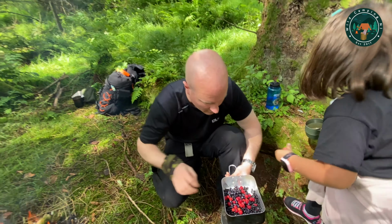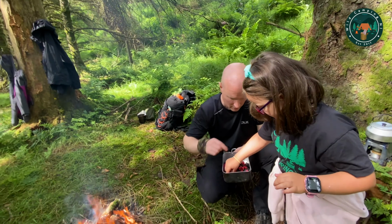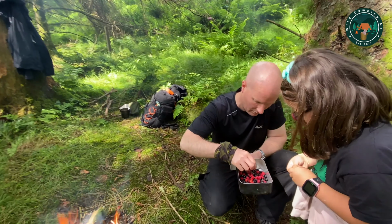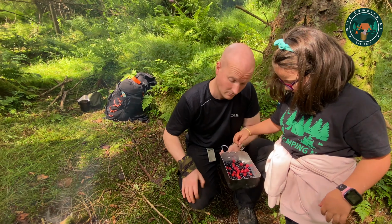So what you got to do? You got to just add some water to this, are you? I'm going to add some jam sugar. Some jam sugar? But we just have to have a wee look and get the wee leaves out. Okay, perfect. So just add some jam sugar then add it to the heat? Pretty much, yep. Okay, that's perfect.